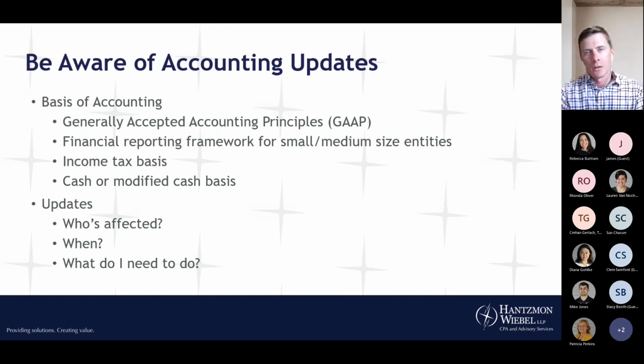So what types of organizations, what types of transactions? Does that update impact public or private companies? If it's only public, that might not apply to you then. But a lot of updates usually are applicable to both. Is the update for a nonprofit, which maybe you don't work for, so it may not be applicable to you? Or does it involve certain types of transactions or account balances that are on your general ledger? Then you might need to understand more about that.